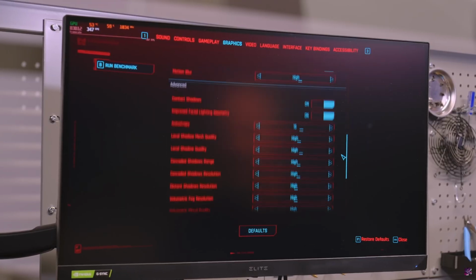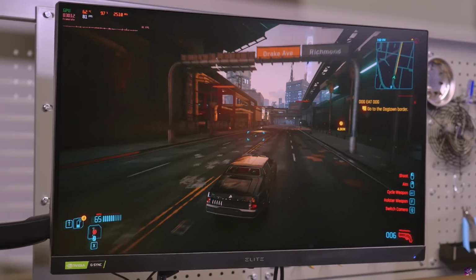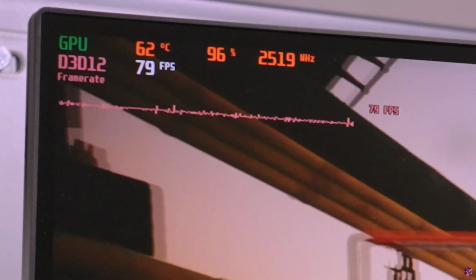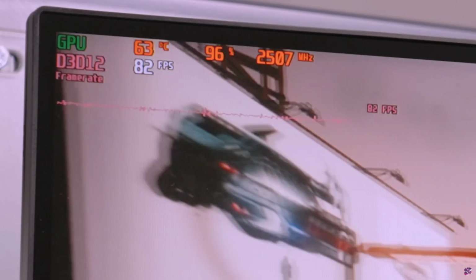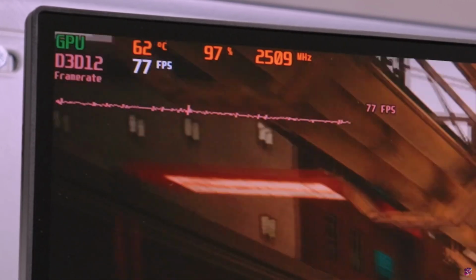He got around 90, I believe it was 90 frames per second. Let's see here. Check it out, we're getting a solid, consistent 79 to 81 FPS. We're only at 63C on this GPU, 62. Remember, we still have the 3 front fans going and it's exactly the cooling setup as it was set up.